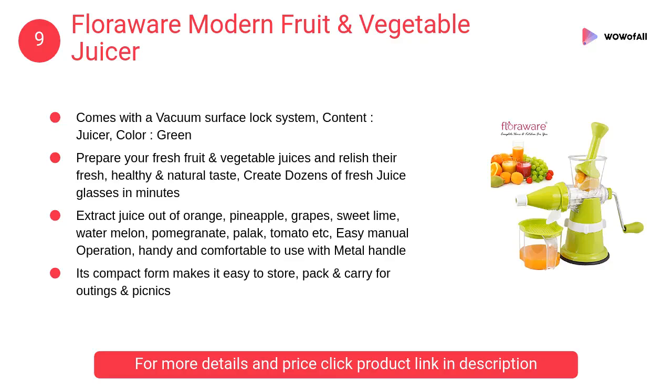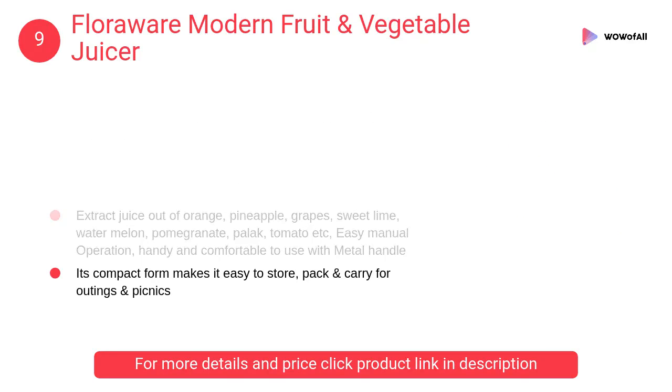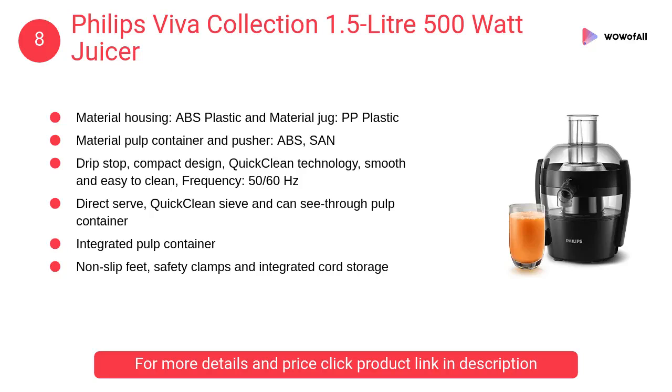At number 9, Floorware Modern Fruit and Vegetable Juicer. Its compact form makes it easy to store, pack and carry for outings and picnics. It is portable, manual and extremely easy to use and clean.